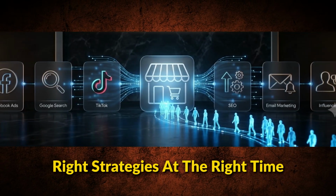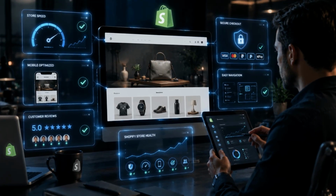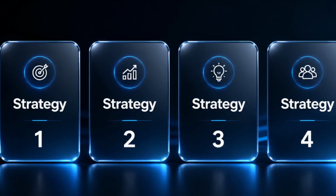The good news: driving traffic isn't about luck, and it isn't about going viral. It's about using the right strategies at the right time. In this video, I'll walk you through the same traffic channels that successful Shopify brands use to attract visitors. We'll start by making sure your store is actually ready for traffic. Then we'll identify the right audience, and finally, I'll break down 5 proven strategies, from free methods that anyone can start today to paid strategies that can help you scale better. So let's get started.